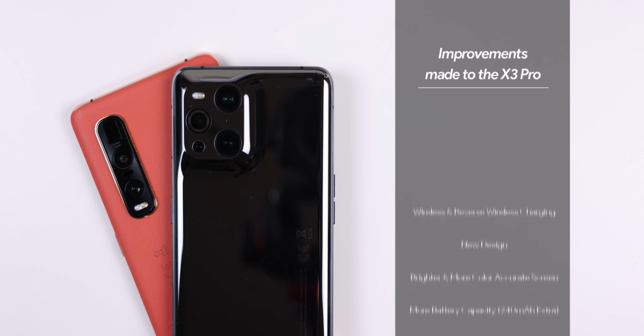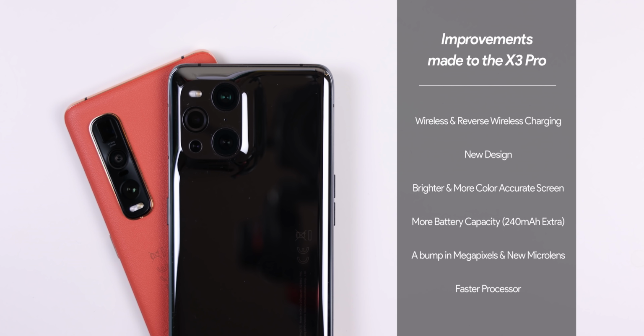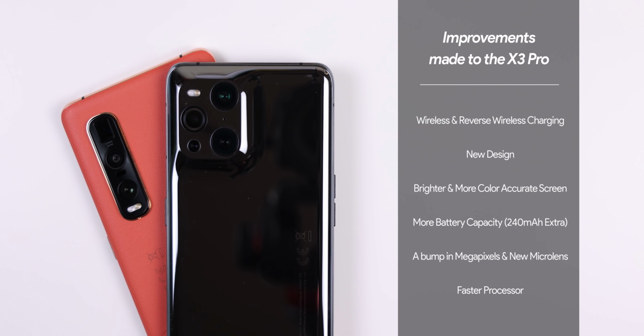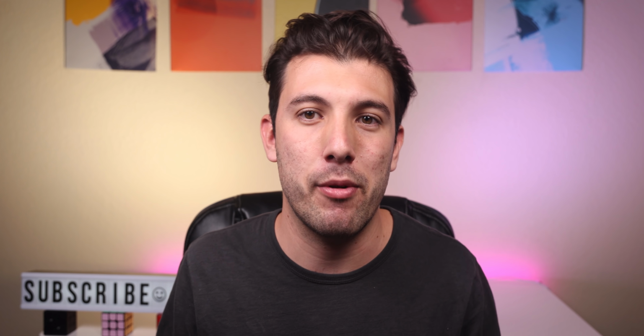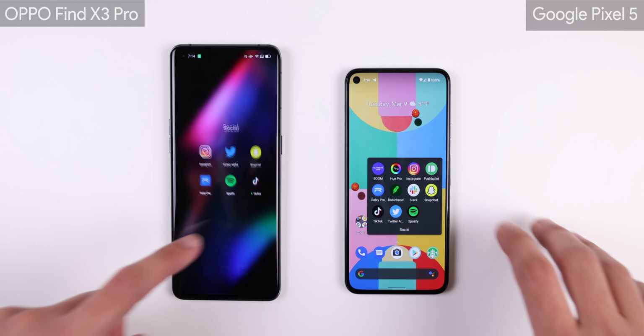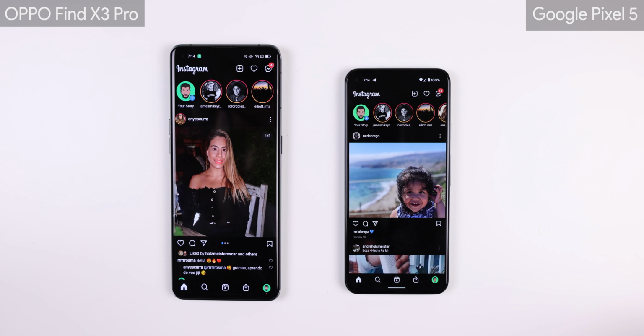It has an increased battery capacity of just 2400 milliamp hours, a bump in megapixels to the main lens and ultra-wide, and a new processor which does make the phone feel extremely fast, but these days even budget phones are performing very similarly to these higher end flagships. Of course, they're not as fast, but they're only a few seconds behind when doing simple tasks like opening apps.